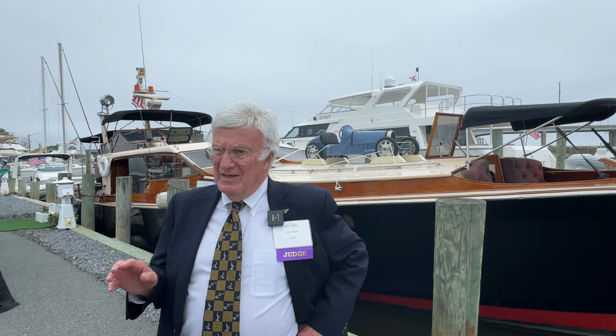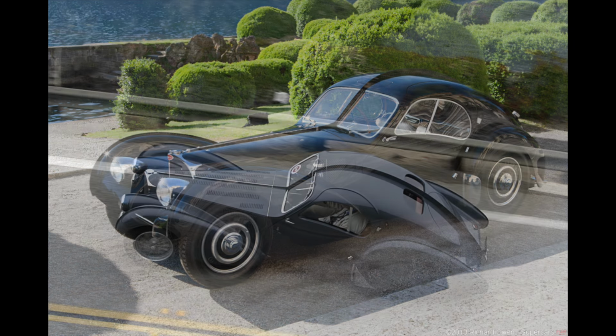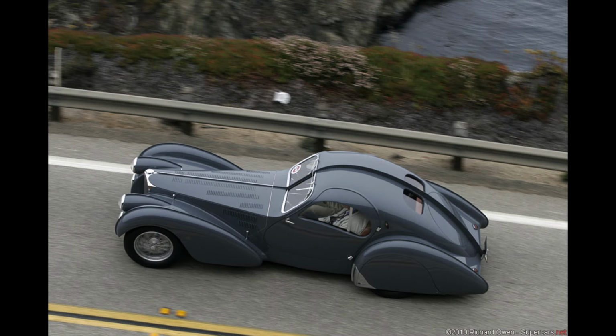I think certainly the Atlantic, they built four. Ralph Lauren owns one. The late Peter Mullin and Rob Walton own a second. A third of the four cars ever built is owned by a gentleman in Spain, and it was hit by a train, and it's been largely rebuilt. And then the fourth one disappeared.